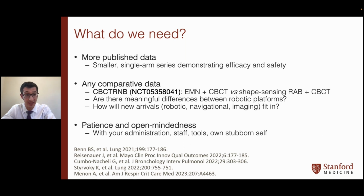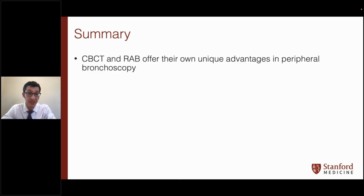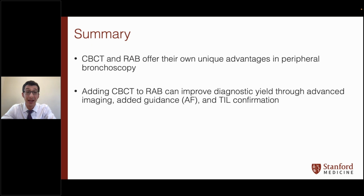But I really think it's worth it, and I think both of these technologies have made peripheral bronchoscopy a much more gratifying experience. So in summary, cone beam CT and robotic bronchoscopy really offer their own unique advantages in peripheral bronchoscopy. Adding cone beam CT to robotics can improve your diagnostic yield through advanced imaging, added guidance by means of augmented fluoroscopy, and tool and lesion confirmation, really knowing what the relationship is between your tool and your target.